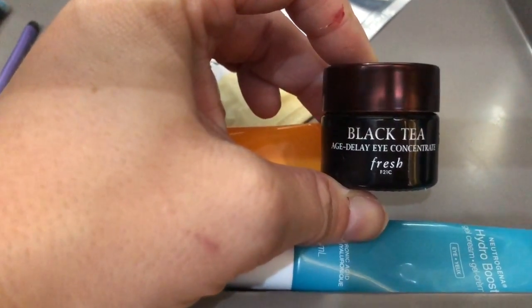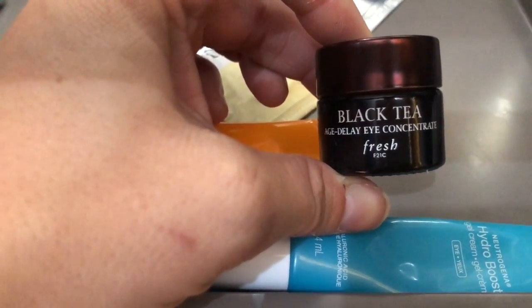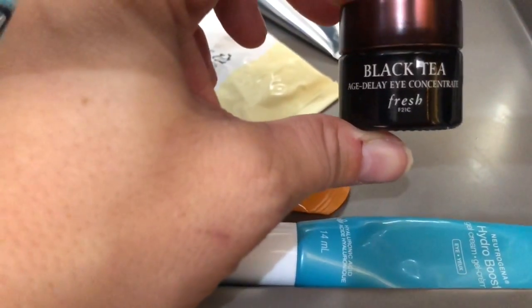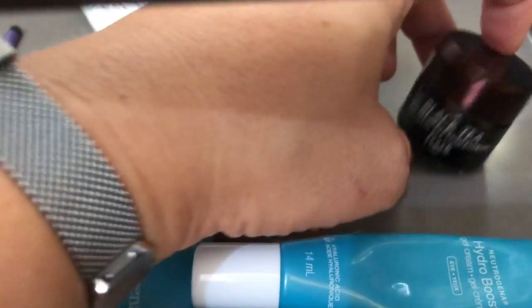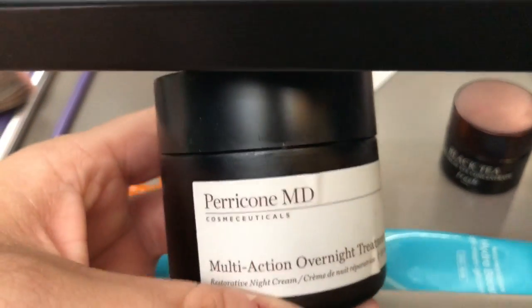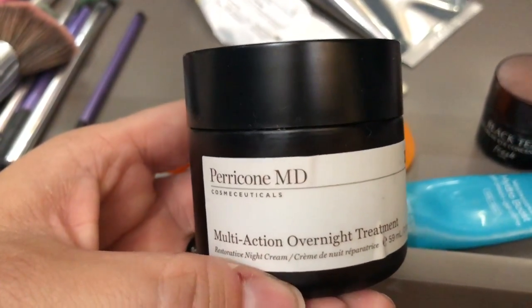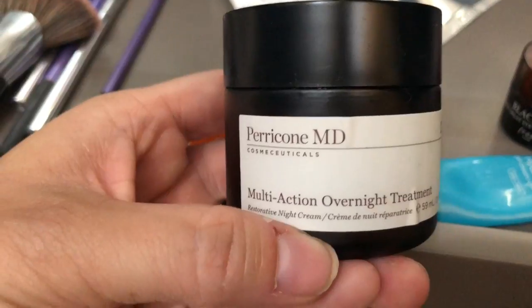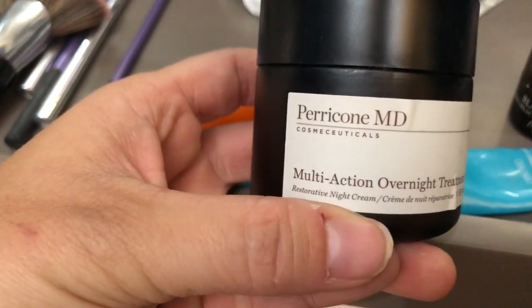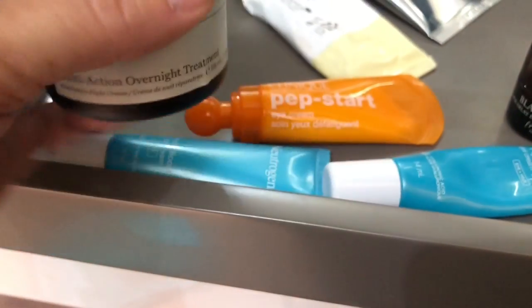And then at night, I put on the Black Tea by Fresh, the Age Delay Eye Concentrate. This is a much thicker, more heavy moisturizing eye cream. So I use this in the evening. And then I have my evening night cream as well. And what I'm using right now at night is the Perricone MD. This is a very, very moisturizing moisturizer. So this is really nice if you have really dry skin, or it's really nice for nighttime. So that's the one I use at night.